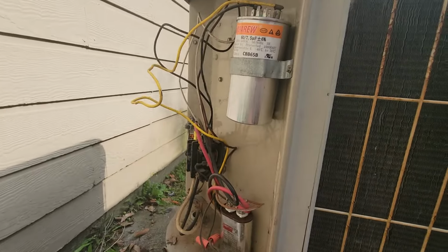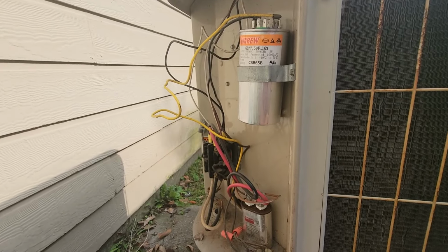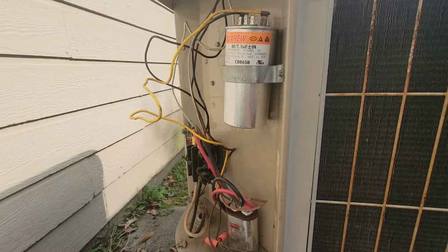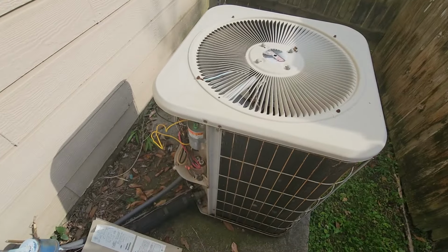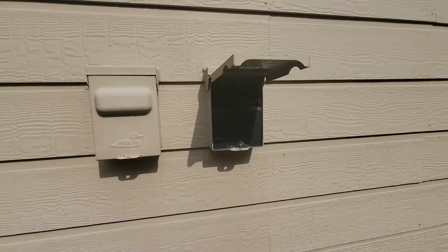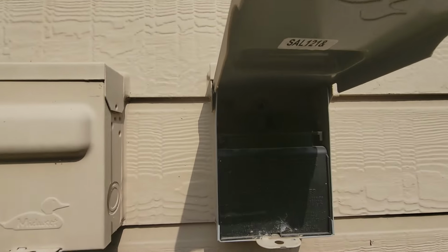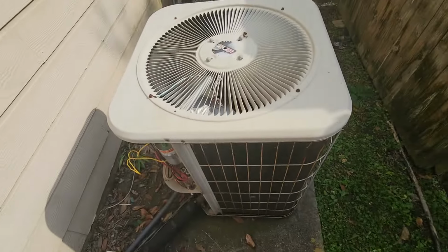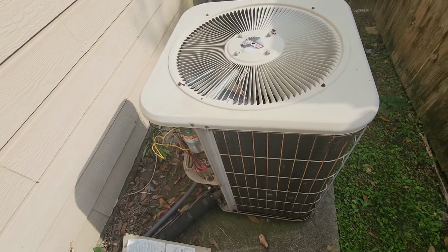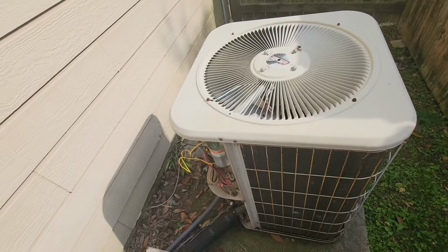put them on the new one in the same configuration. Before you do any of that, of course, make sure that you shut off power to your AC unit. Usually you don't even have to turn off your circuit breaker for this. Right outside by the condenser unit, you'll have an assembly like this with a switch, so just flip that to the off position and it'll shut off power to the entire outside unit, so you're good to go. So make sure to do that first.